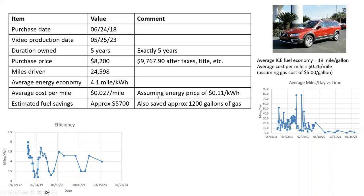What's awesome is if you look at these comparisons, we're talking about an order of magnitude improvement by using the electric vehicle versus the gas vehicle. And that's just on the economy, in the finances. That's not even saying anything about the benefits of lower emissions and all of that good stuff.